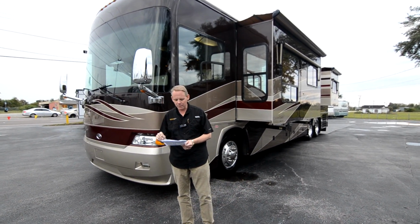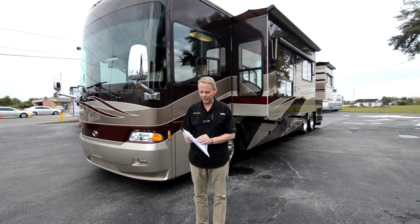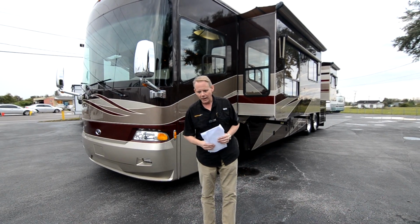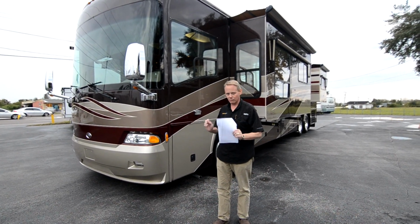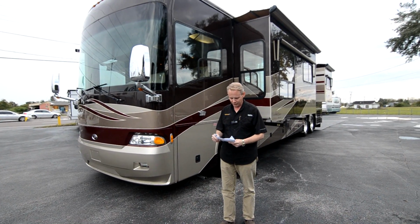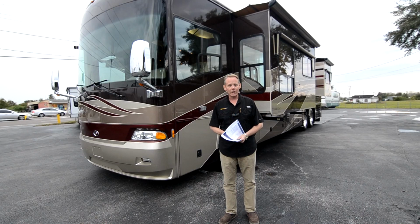This was probably the most loaded up Allure that you'll ever find in 2006. Never ever have seen an Allure equipped like this. It was just a custom ordered coach by the dealer. They just loaded one to the hilt. So we do know the backstory on that. So that's the outside of this coach.